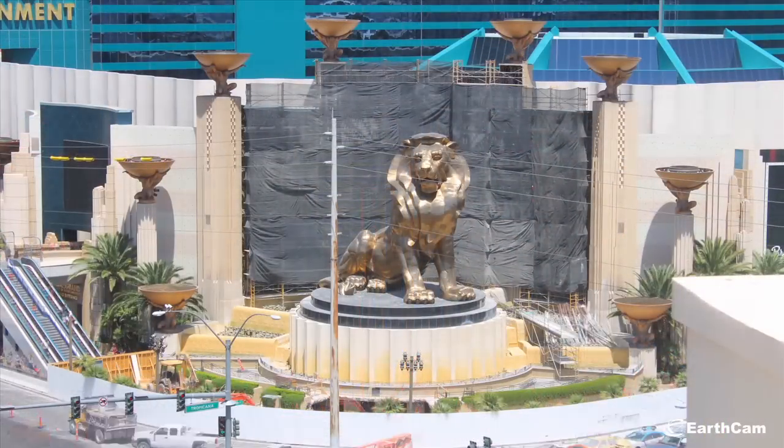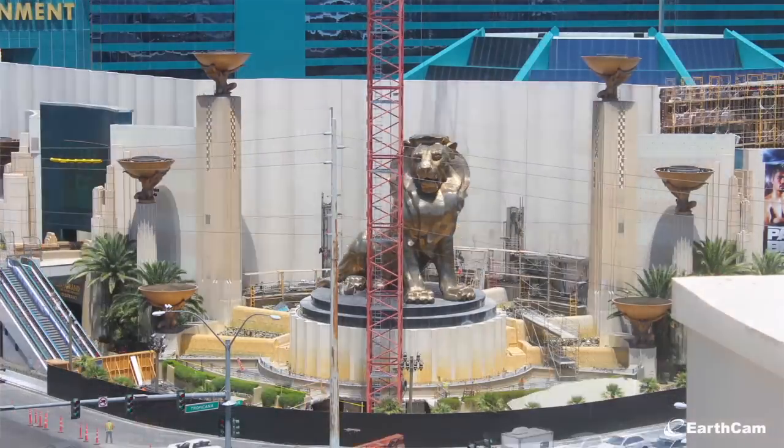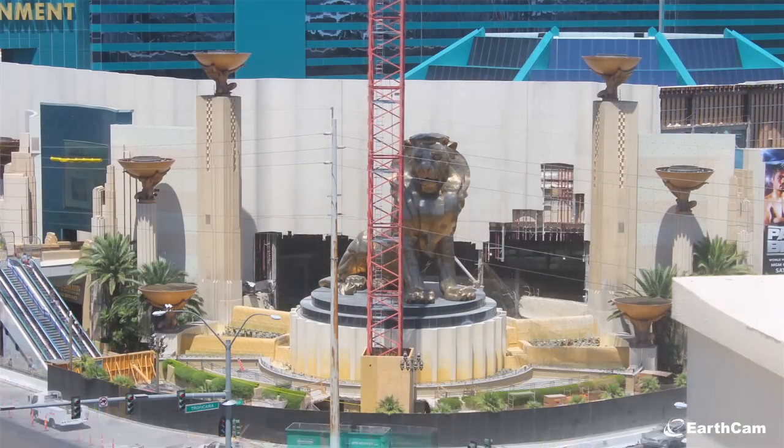It's the only one with a tower crane that's running. It's right on the strip. It's high visibility. It is providing, it's everything for us. They're expecting $100 million of revenue per year, and with an average life cycle of 10 years, that's $1 billion.